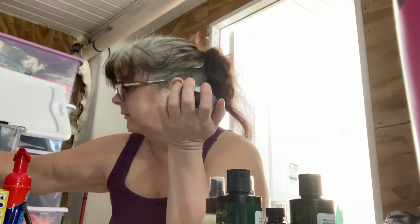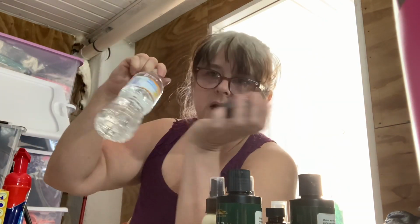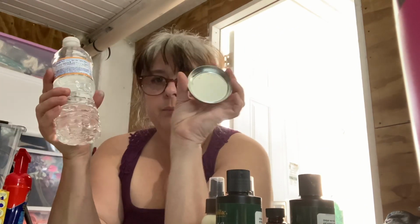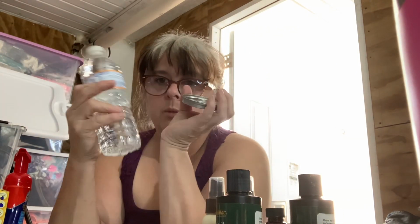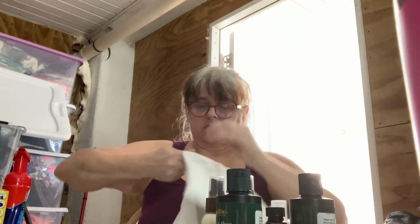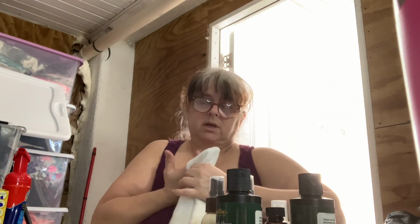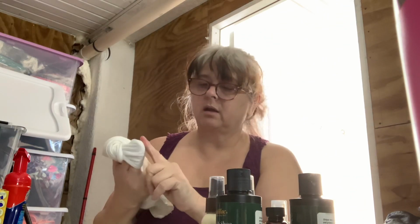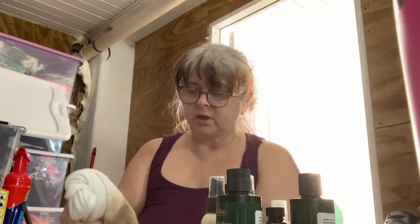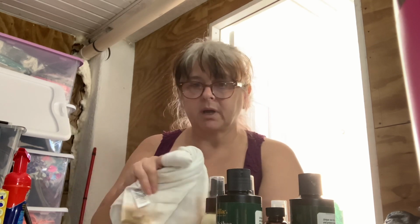And where's my water? I've got some regular water. This does have a splash thing, but it's regular water. It's reusing. So I'm going to use my lid, fill it with water, and then put a couple drops of isopropyl alcohol into my water. And then I will use my diaper, two fingers, wrap it around nice and tight. And then I'll use the water, and then I'll rub it off so it's just kind of moist. And then I'll pick up my polish.